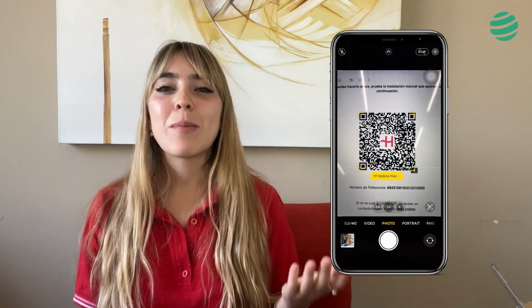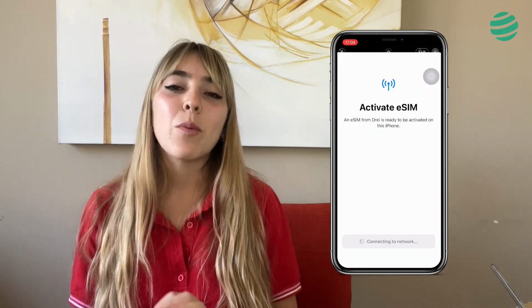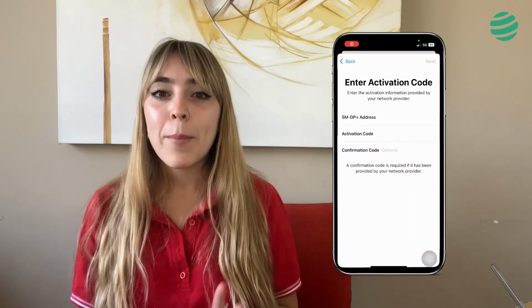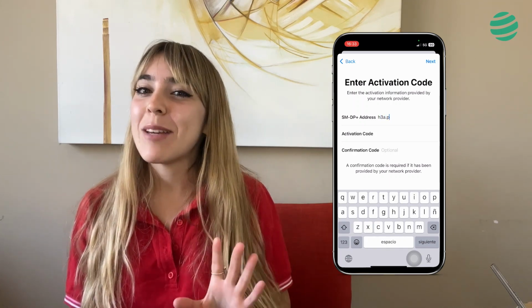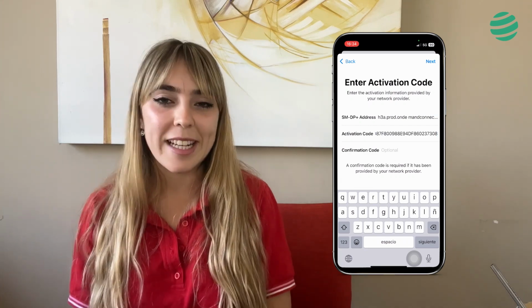Once you have completed the purchase, you will receive an email with a QR code that you have to scan and it will direct you to the phone settings. Once the eSIM is installed, you'll have to choose if you want to use it for travel or work and it will be ready to be used. The installation can also be done manually without the need of a computer, simply by writing a code in the settings of your mobile phone that you can check in the email or in your app, which is very convenient to control the duration of the data plan.